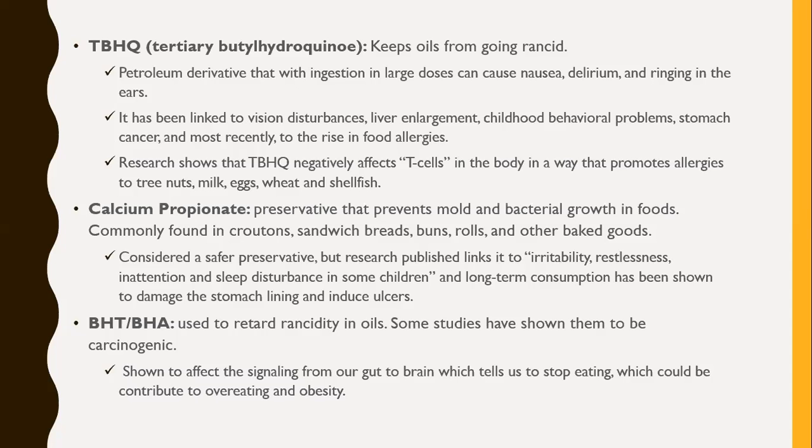Next, we are going to be talking about BHT and BHA. Just like your TBHQ, they're there to prevent our oils from going bad. Some studies have shown them to have carcinogenic properties, meaning they can increase our risk for getting cancer. They have been shown even to affect the signaling from our gut to the brain that tells us to stop eating. So if it turns that off, it could contribute to overeating and even obesity. So again, definitely watch that and read your ingredients when we're looking at our cooking oils.